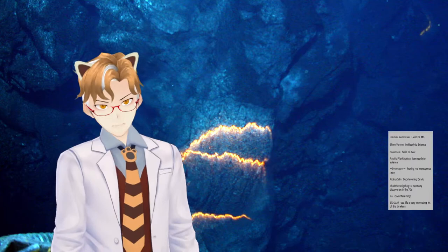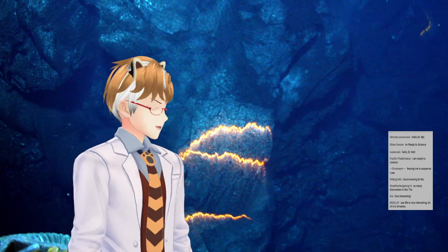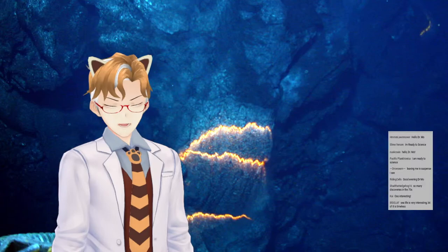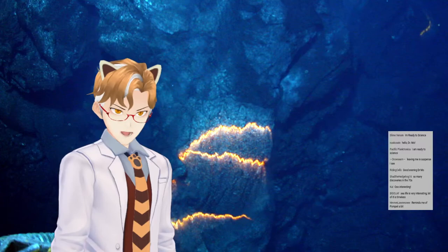As I mentioned, the vent water can be more than 400 degrees Celsius. So how are so many organisms living in these ecosystems? Are all of these organisms extremophiles like those that we talked about in the lecture from last week? This is, perhaps, one of the biggest misconceptions about hydrothermal vents.